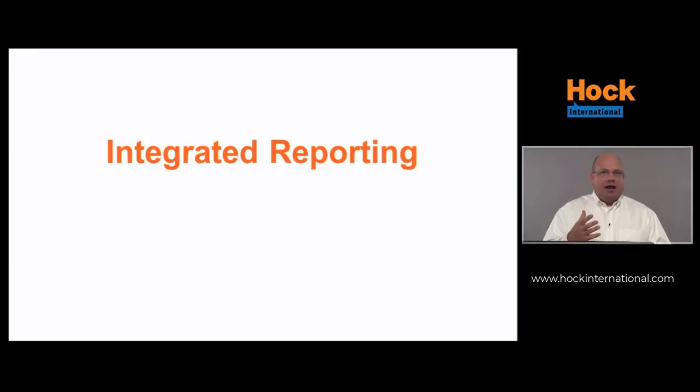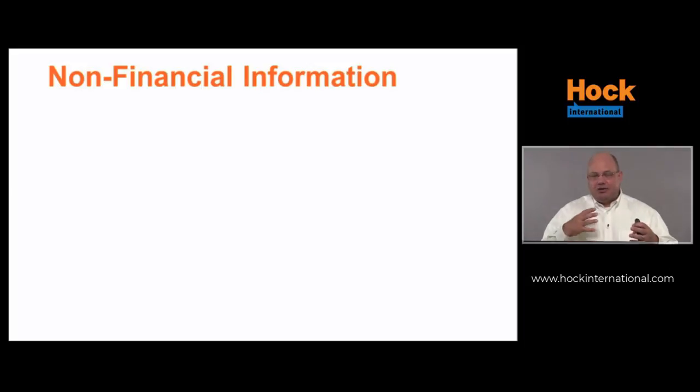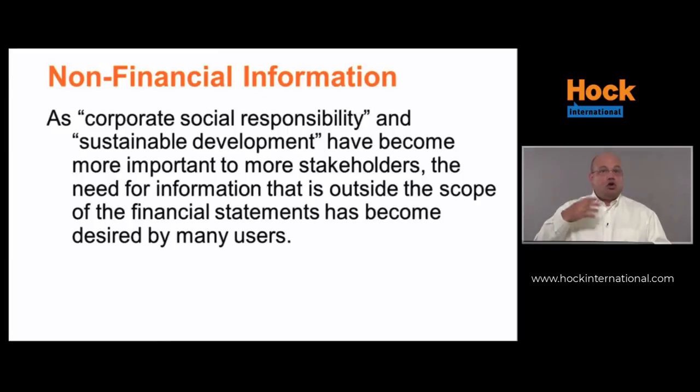Now, this whole issue of non-financial information, this whole idea to look outside of just the financial statements, is connected to corporate social responsibility and sustainable development. And as these terms and these ideas have become more important to more and more stakeholders, investors and customers and suppliers, there's a greater need for information that addresses this. There's more need for the information that's outside the scope of the financial statements. And so that's what we're looking at with integrated reporting, is providing more information than just what is in the financial statements.